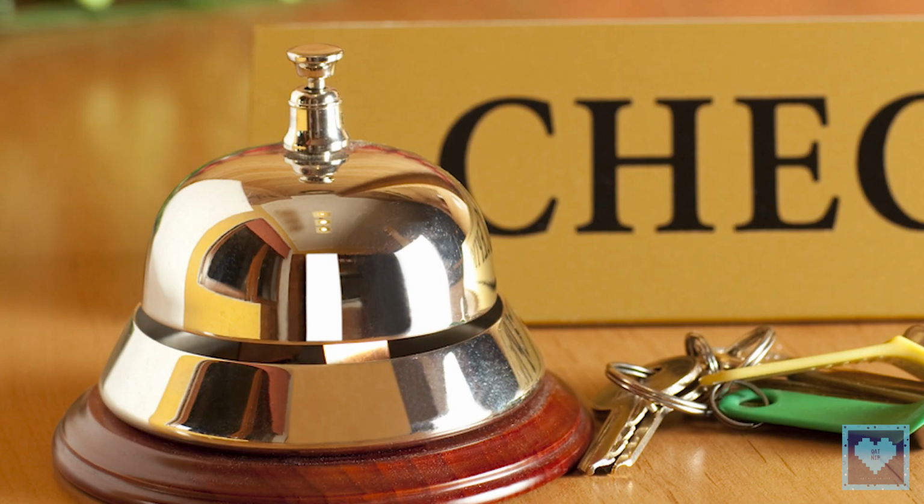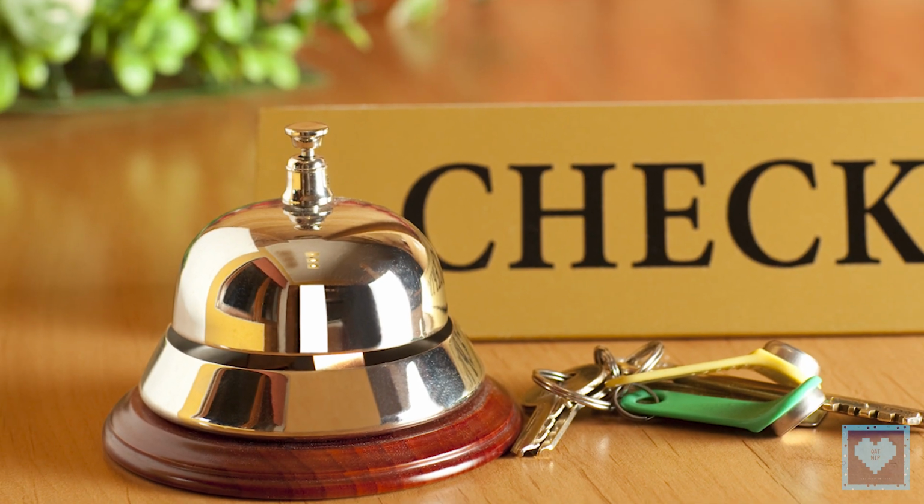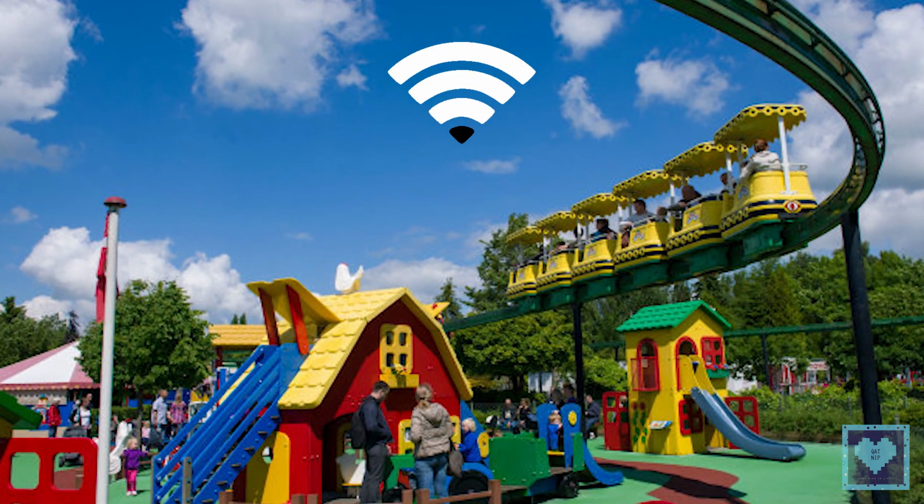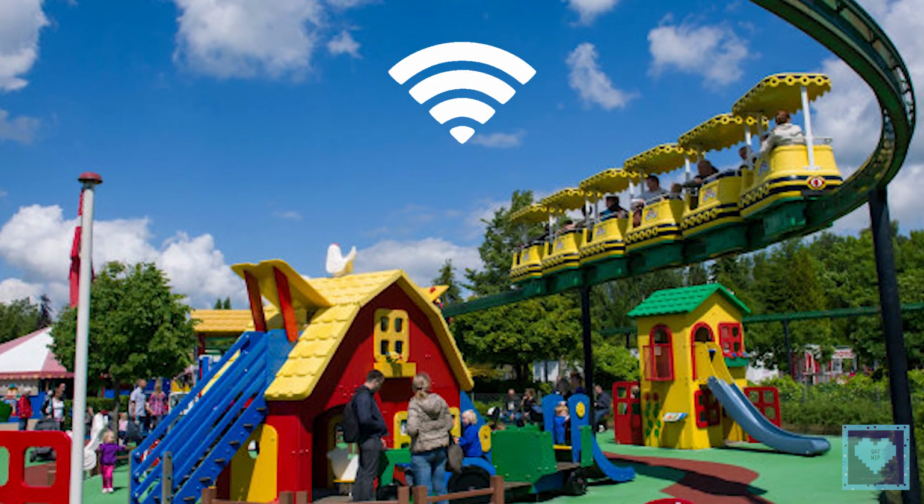You are out and about doing your shopping at the local mall, or you just checked into a hotel. Perhaps you're at a theme park. Either way, there's a public Wi-Fi and you need to get online. All of us get that itch.